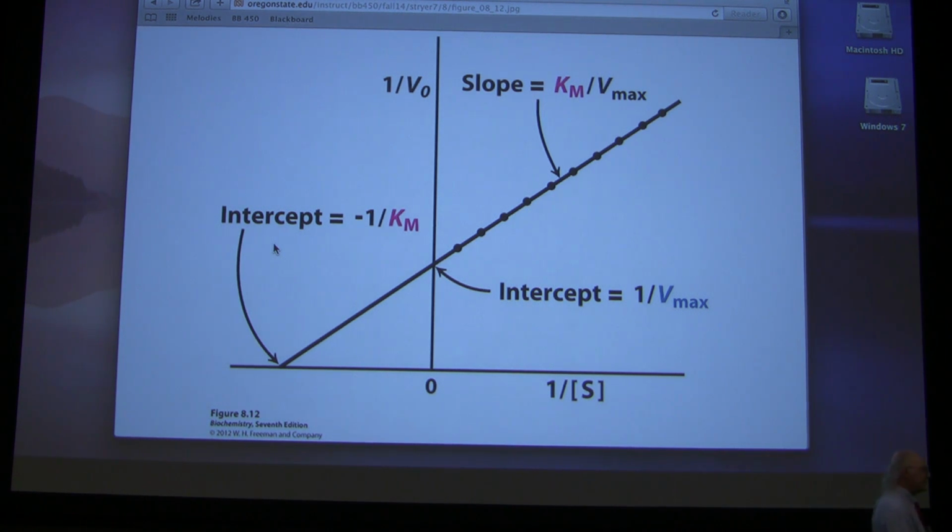That straight line has 2 points on it that are very easy to understand. One of those is the place where the line crosses the y-axis. That has the exact value of 1 over Vmax. And the place where the line crosses the x-axis is equal to minus 1 over Km. Thanks to this plot, I can determine those numbers quite readily, and therefore determine the Km and the Vmax very easily. So Lineweaver-Burk plots are very, very helpful in allowing me to measure these parameters that are of interest to me.